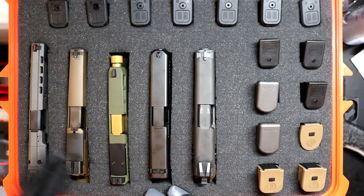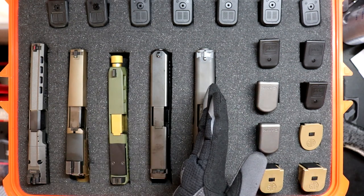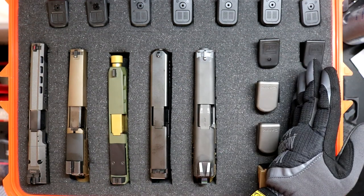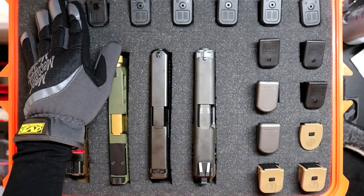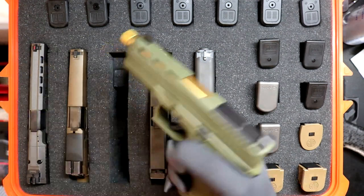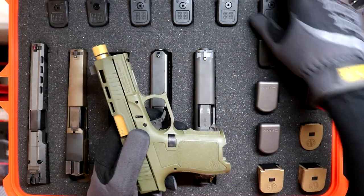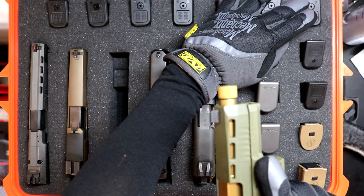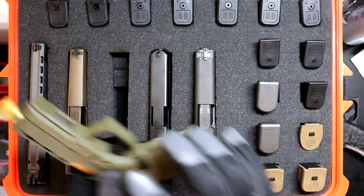With this case, it gave me room for 1, 2, 3, 4, 5 firearms, which I can later choose to turn into 6 or 7 firearms. But at the moment, I like this setup. Holds 5 of these and most of my PSA Dagger mags. The PSA Dagger, if you guys are not familiar, I chose the bundle deal that came with 10 of these P-Mags from Magpul. So I have 1, 2, 3, 4, 5, 6, 7 of them right now, and I have the other 3 in my range bag at the moment.